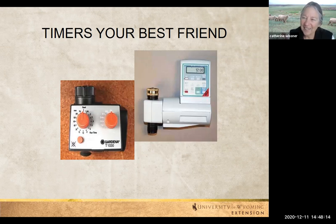So these cost around $40, $45, a couple batteries, and last you all summer. They turn the water on and turn it off, and you set the days for it. It'll make your life so much easier, and your garden will reward you for it. A consistently watered vegetable garden is going to really outperform anything you've ever done by hand.